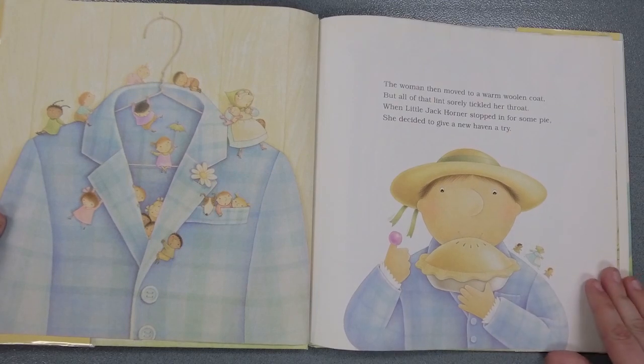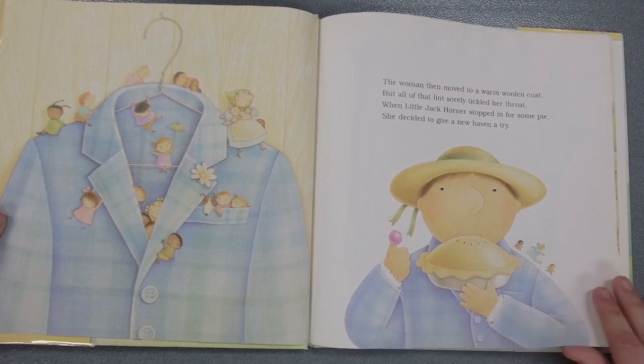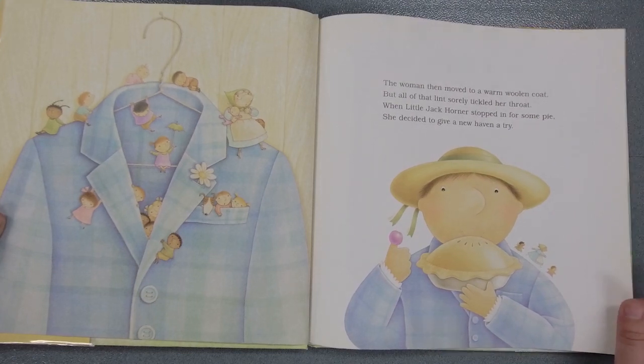The woman then moved to a warm woolen coat, but all of that lint surely tickled her throat. When little Jack Horner stopped for some pie, she decided to give a New Haven a try.